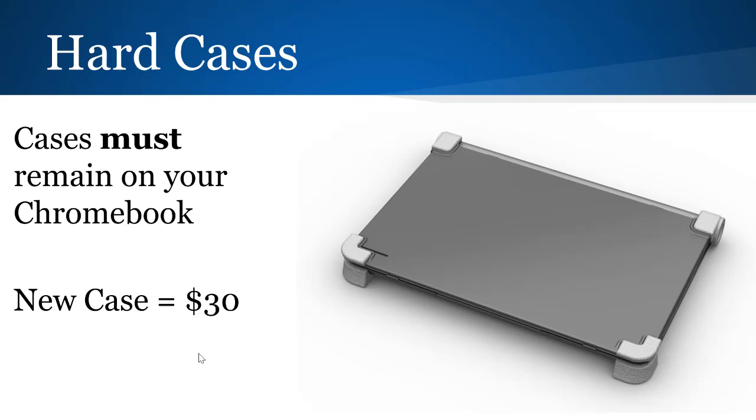With that said, I explained to the students how they need to remain in these cases. If for some reason a kid takes them out of the case, loses the case, we're going to bill them for another one. The first one is definitely free. They're very difficult to get off, actually. However, I warn the students, please don't take them out of these cases. They need to stay in the cases.